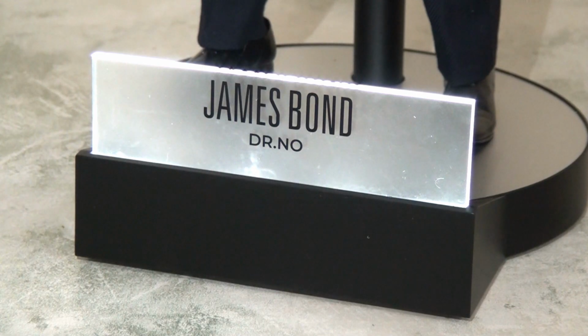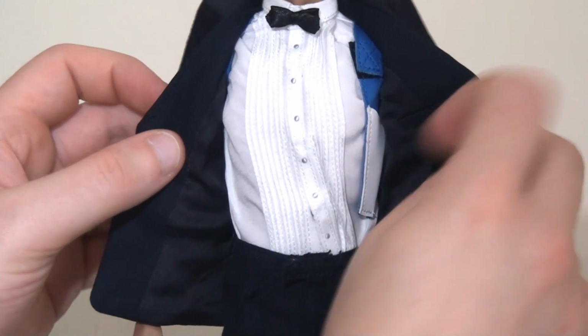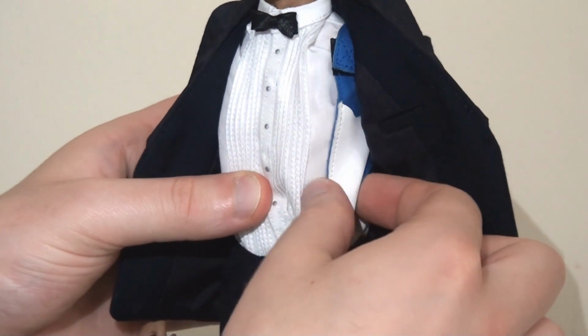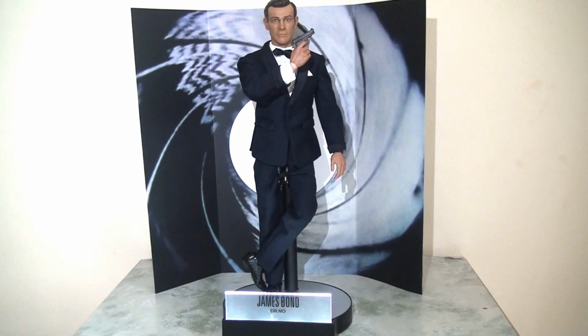It's absolutely glorious. I love the tailoring, the head sculpt, all the many accessories that it comes with. I think Big Chief Studios have done a fantastic job with this figure. I know there were some criticisms about the tailoring on this outfit, but I think it's absolutely fantastic, and overall I was absolutely delighted to have him in my collection. I think he's a premier action figure and he looks absolutely glorious on display.